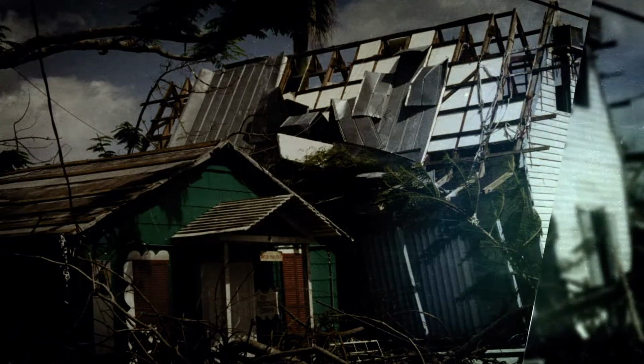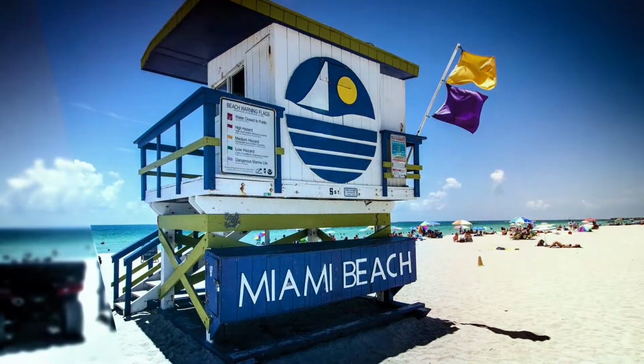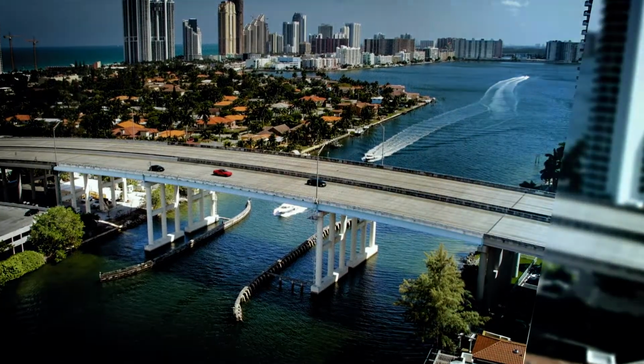During Andrew, I was living in South Dade, and that area was not immediately on the coast, but still saw significant damages from the storm surge. Luckily, in the southern portion of the county, we had the protection of a good amount of mangrove forest that minimized that storm surge. The same is not true for Miami Beach, and we've been lucky for the last several years, and if we get a direct impact, it will be catastrophic.